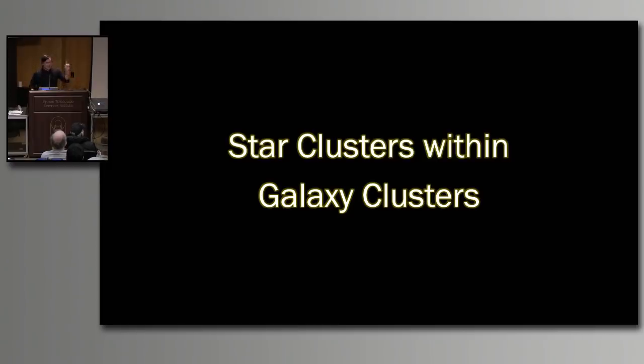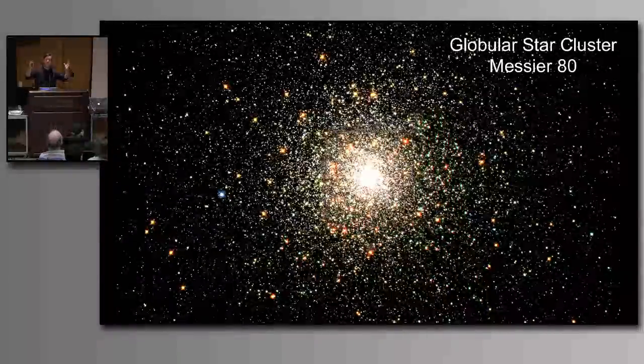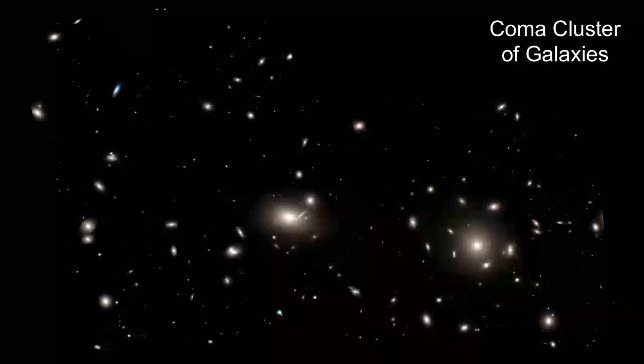Well, let's start with the star clusters, because this is the globular star cluster Messier 80. And these globular star clusters are the really rich, big star clusters. They can contain as few as like 10,000 stars, as many as 100,000 stars, or even a few million stars. These are giant, giant star clusters. And these are really good tracers of star clusters because they can be so massive, they can be seen very bright.